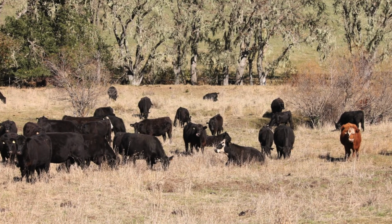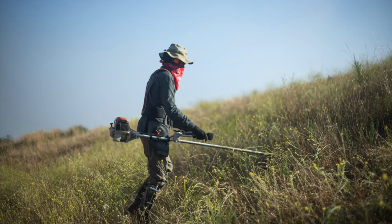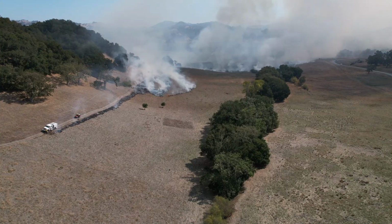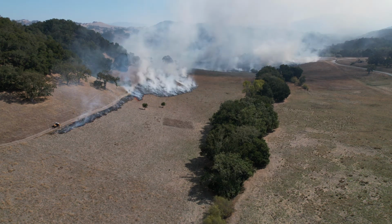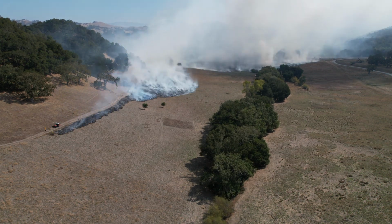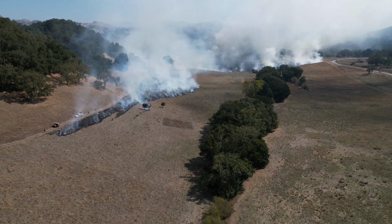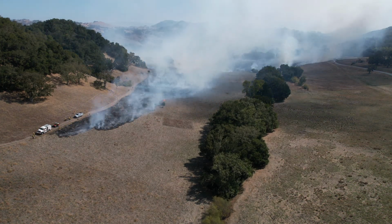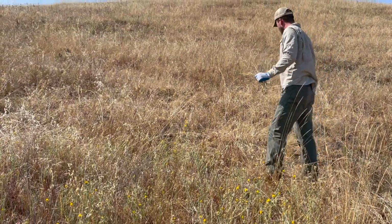We have a number of tools in our land management toolbox, including goat and cattle grazing, mowing, herbicide, hand removal, and prescribed fire, all of which help us work towards our objective of creating a resilient landscape. Selecting the right tool to use at a site is a balancing act between the impacts of each tool and the multiple management objectives we are trying to achieve. Perhaps there is no better example of this in our management than in the case of yellow star thistle.